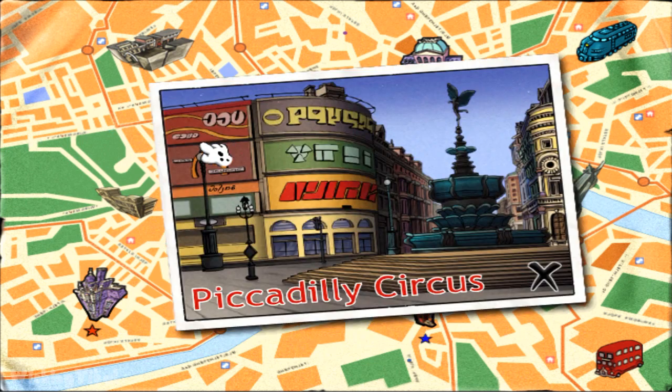Considered the heart of London, Piccadilly Circus is known for its neon signs from the Edwardian period. The first electric lights were introduced to Piccadilly Circus around 1910.